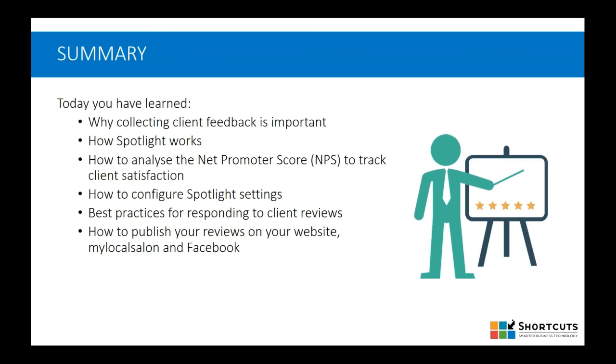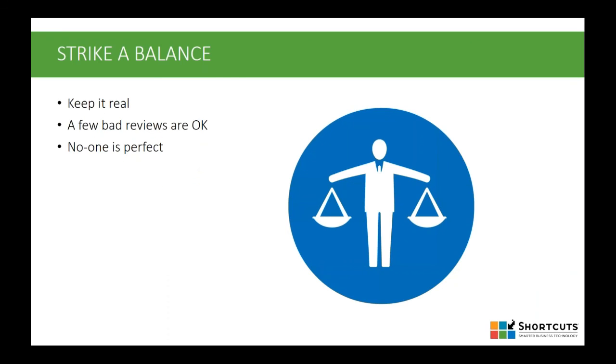Let's just talk about striking a balance. A few bad reviews aren't too bad. All publicity is good publicity. No one is perfect. Most of this platform does actually incorporate some really fantastic and positive enriched reviews just because it doesn't allow your competitors to get in there. It only contacts your clients specifically from the database. Just keep in mind that you do need to keep their emails recorded, okay?